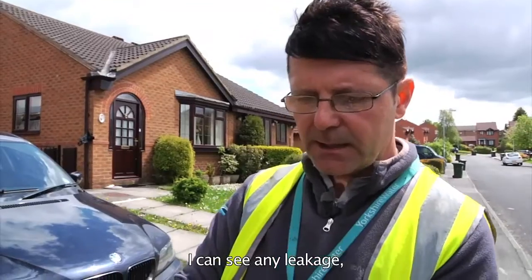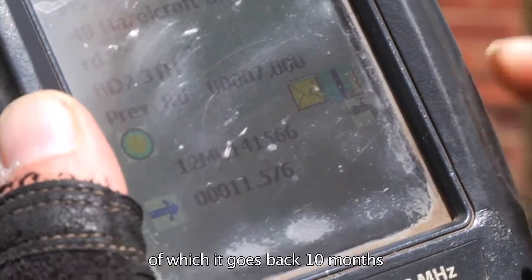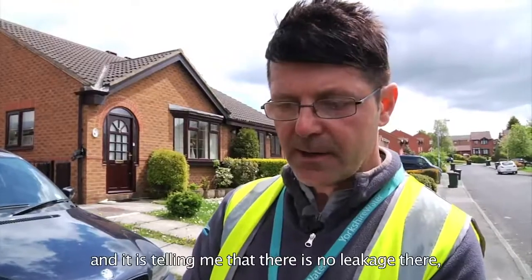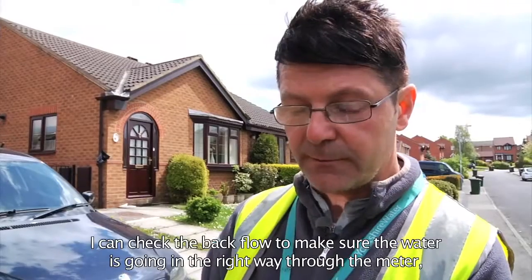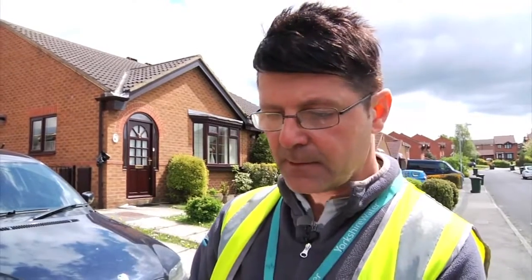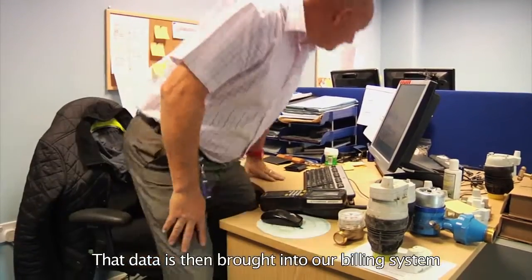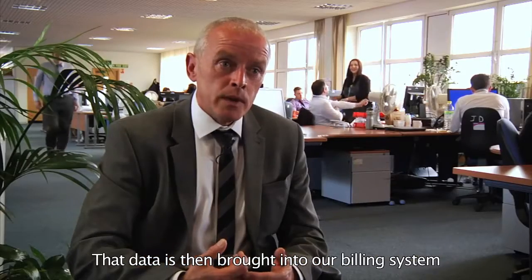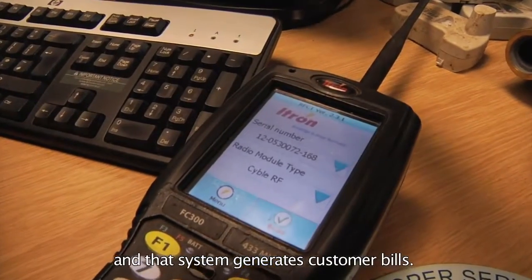I can see any leakage, going back 1, 2, 3, 4, 5, 6, 7, 10 months, and it's telling me that there's no leakage there. I can check the backflow to make sure the water is going the right way through the meter, and I can also check the customer's consumption. And that data is then brought into our billing system, and that system generates customer bills.